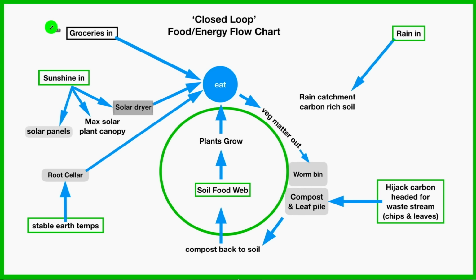So on the top left here, you'll notice I've got a black box. That means it's not a natural system. It's coming in from a commercial input. So I have groceries that come in to the home.